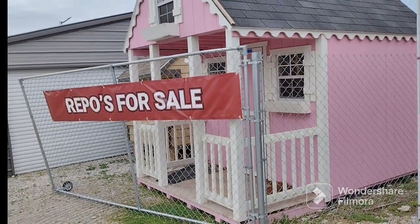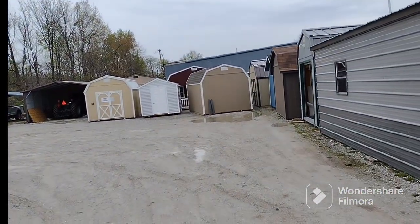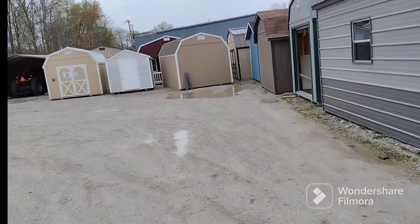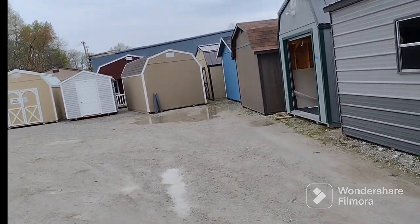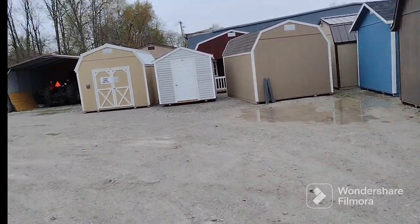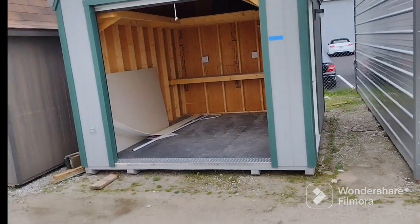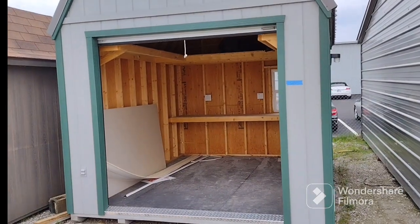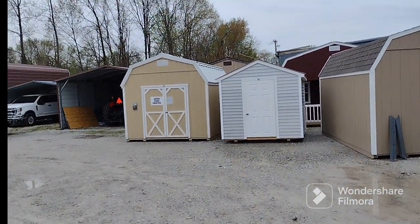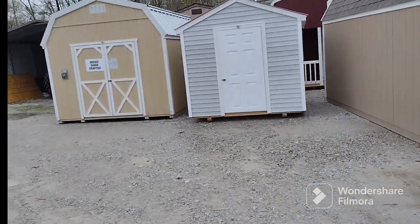There's a couple of men that own this facility. They've had it in operation here in the Fort Wayne area for the last 7 years. If you buy one of these units, it will include a full warranty, plus free delivery up to 100 miles from this location. So basically, if you live anywhere in the Northeast Indiana area, you can get your unit delivered free of charge.